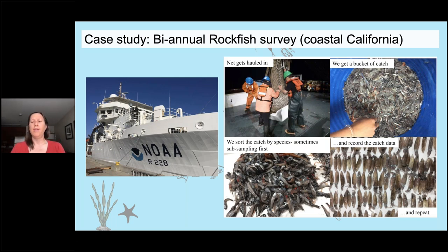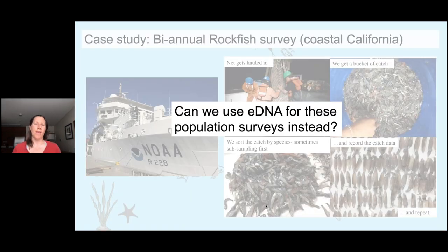And they do this every night for a few weeks, and it's a lot of time, it's a lot of effort, and you end up killing a lot of fish. And so what if we can use eDNA to do these population surveys instead? How much time and effort and money could we minimize by not having to do these surveys? And all these fewer little squid that no longer have to be caught and die in the line of duty here.